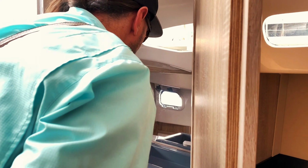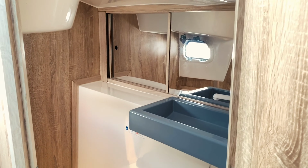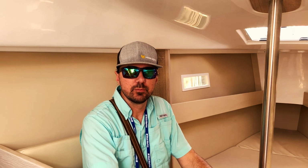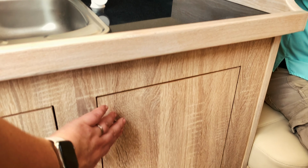Is there a shower? It looks to be like a wet head, but I don't see a shower head. That doesn't look very fun to sleep on. Look under there. Oh wow, that's big. It's an outboard for power, so there's no engine room or anything down here. Cool. A little stove. A little storage. It's amazing how the prices just go up four times the amount as soon as you start getting into a little bit bigger boat, you know?